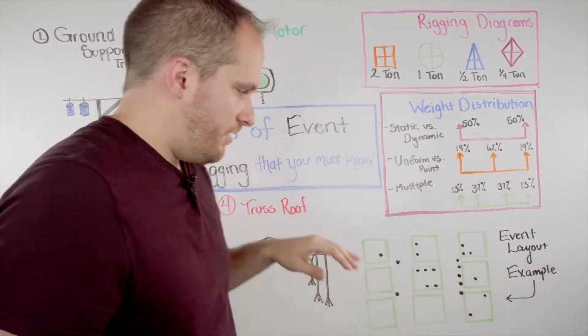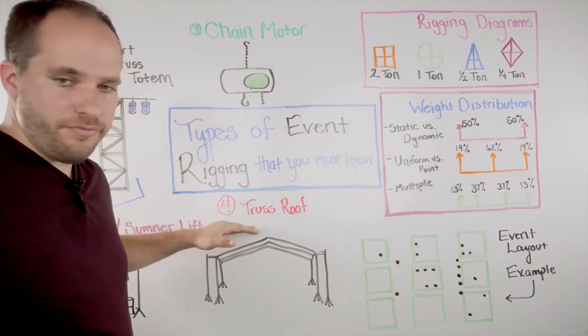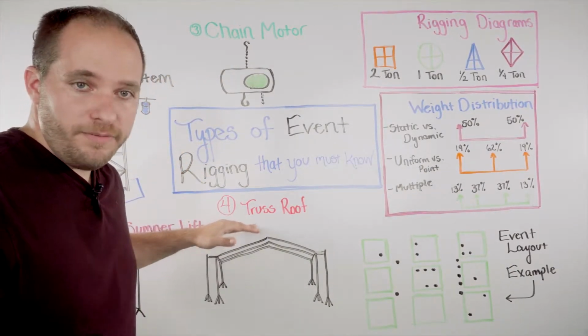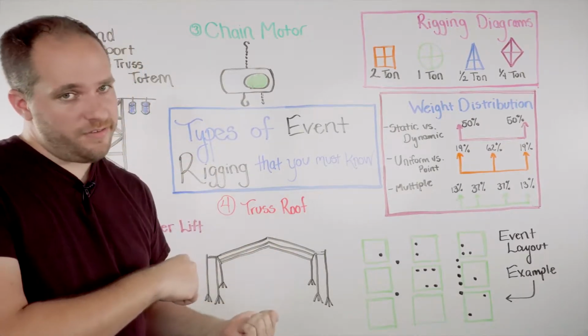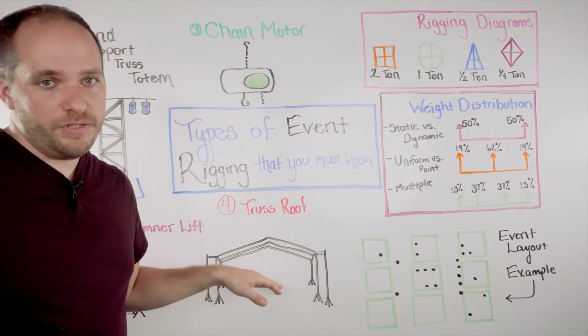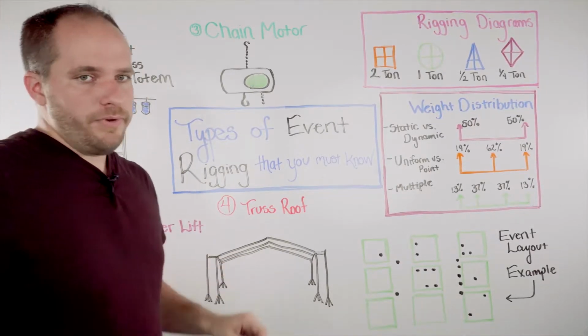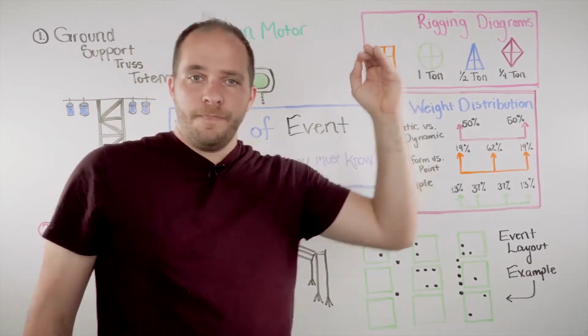So the last rigging scenario that we see is kind of a cool option for a truss roof. And this is what you see built out at big concerts. You can also build that inside. It's very labor intensive. It does take a long time. You're talking about 10 hours maybe just to build this. But if you really want to rig and really can't afford to do it from the venue's ceiling, it is an option.